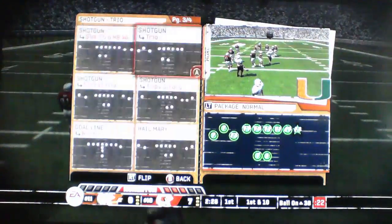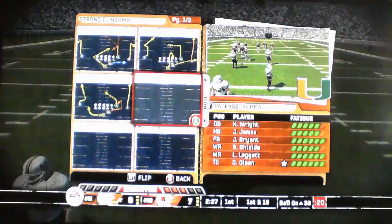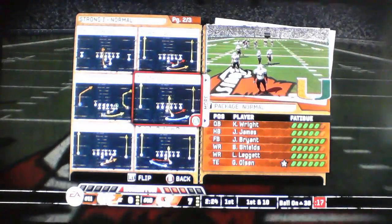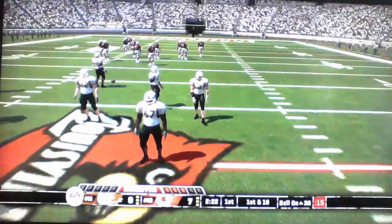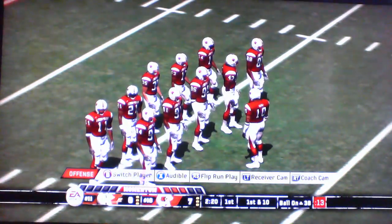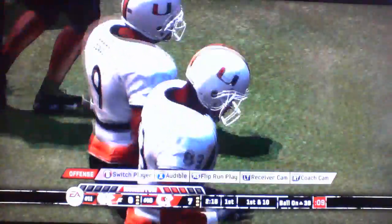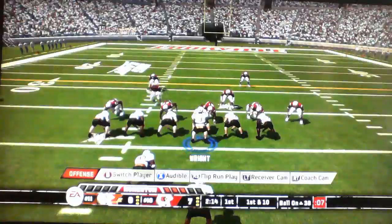Yeah, the credit right there goes to the offensive line. Great job by the offensive line. So far, they've been very good in the first couple of goings. We've got a very young offensive line. It's one of my concerns coming into this season. Hopefully not getting sacked all the time, but so far, so good.